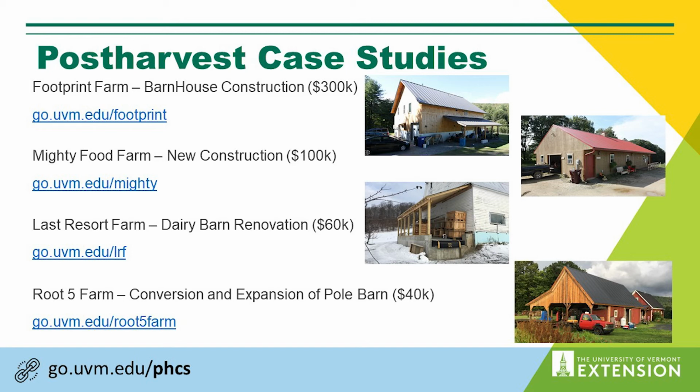So we found that these case studies really help to bring individual farm decisions about post-harvest spaces into focus, and we're constantly trying to expand the range of projects that they cover. As we add additional case studies of other farms and other projects, you can visit go.uvm.edu/phcs. The link is at the bottom of this slide. We'll add new case studies as they emerge. There are a lot of projects going on. Some of these are being captured in the Produce Safety Portal as really short, informal case study snippets. We also have a few that are older but also very informative that we'll have linked on that site as well.